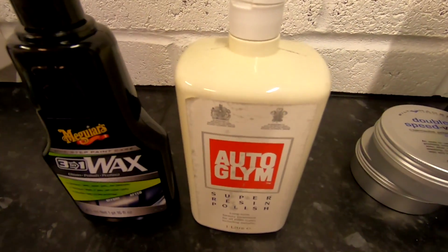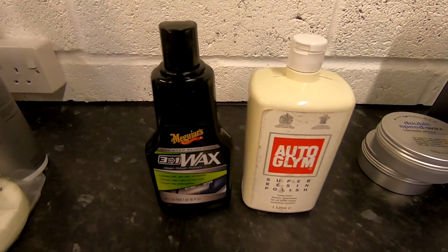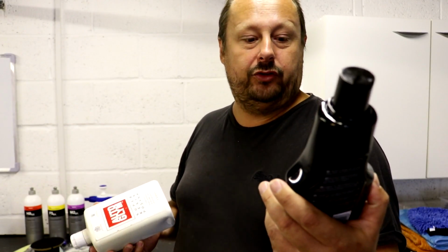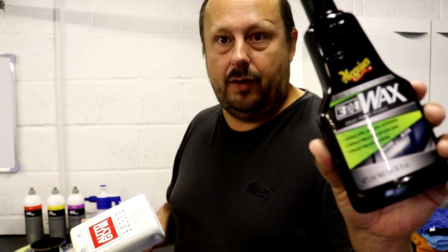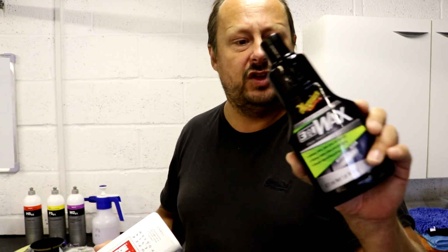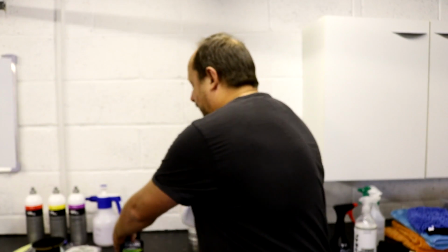You've got the Meguiar's 3-in-1 wax, which is an abrasive that removes swirls, water spots and blemishes, increases gloss, depth and colour clarity, and provides long-lasting protection. It's so good, you could use it on yourself. Don't use it on yourself.